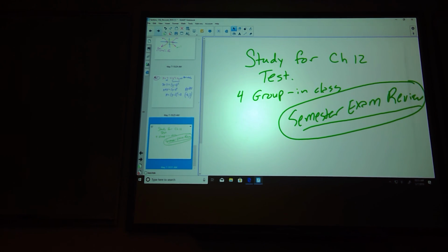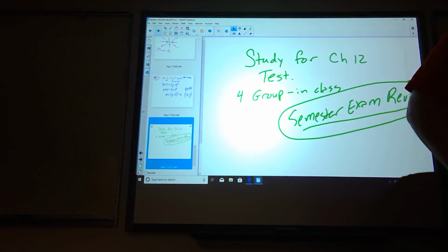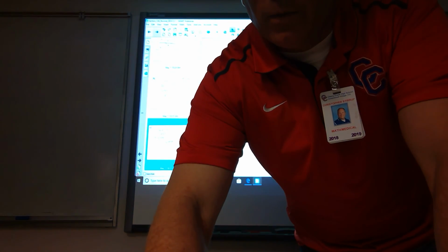If the x intercepts the z, the denominator gets you the vertical asymptote and identifies those. I'm still recording.